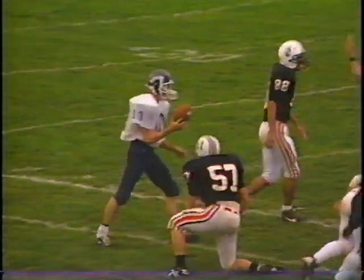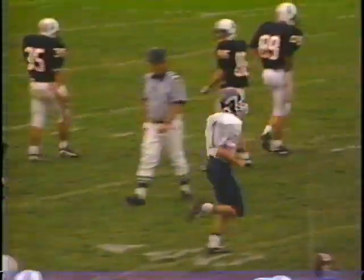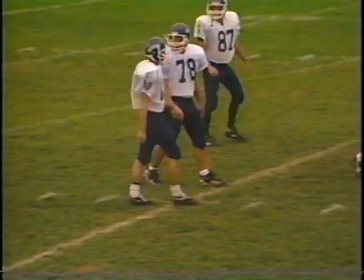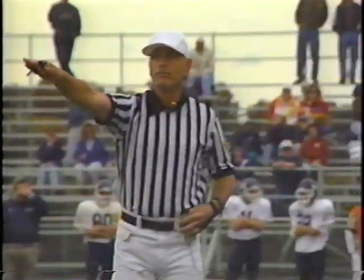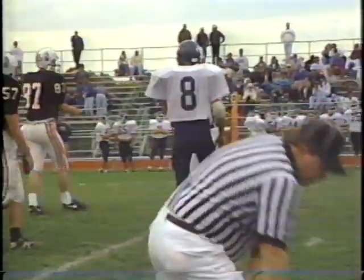Ignatius Musty with the catch, down to the 36. We're going to see what the flags are all about. It almost looked like Suburban was offside, but I hate to call that one. Motion on the offense. Well, that's why they were offside, because West York had illegal motion.